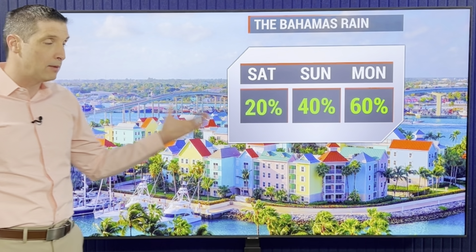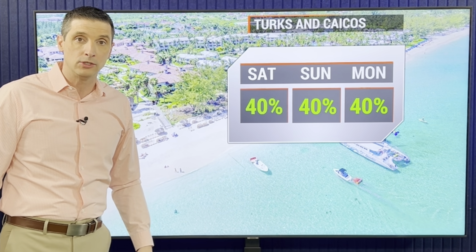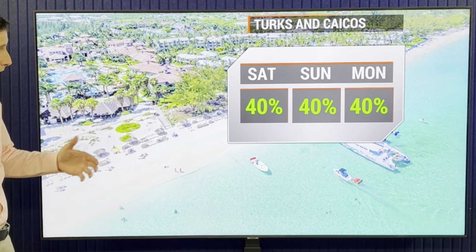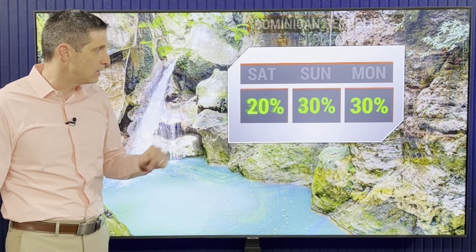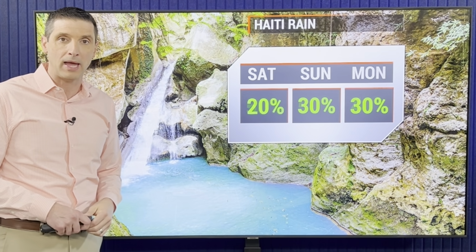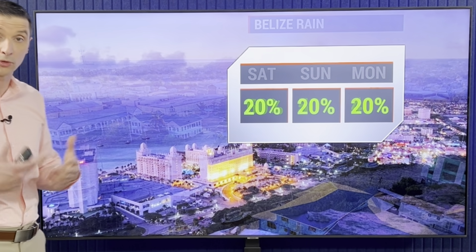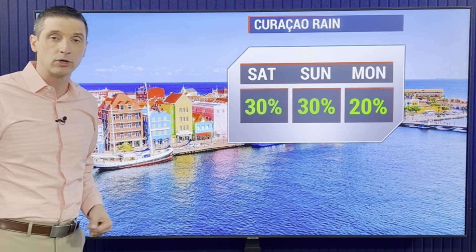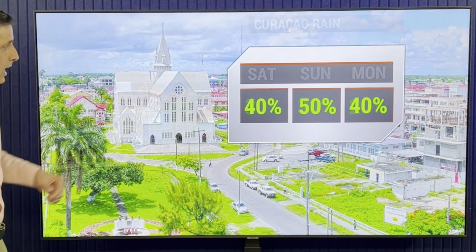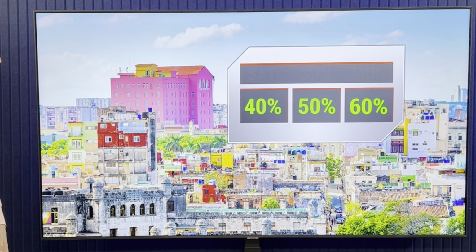Bahamas, of course, watching for that really big increase in rain late Sunday, but more into Monday and Tuesday. So giving you the heads up on that. 40% chance Turks and Caicos, 30 to 40% chance in the Dominican Republic, and an isolated chance of a passing shower, 20 to 30% chance in Haiti. Belize, the next couple of days, a 50% chance of some scattered showers, only a 20% chance in Aruba, and about a 30% chance through the weekend. Curacao and Bonaire, rain chance about 40% today in Guyana, and looking at a 40 to 50% chance as well as we work our way through the weekend in Suriname.